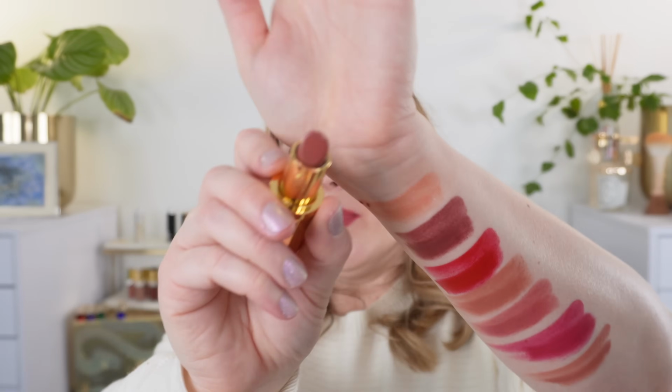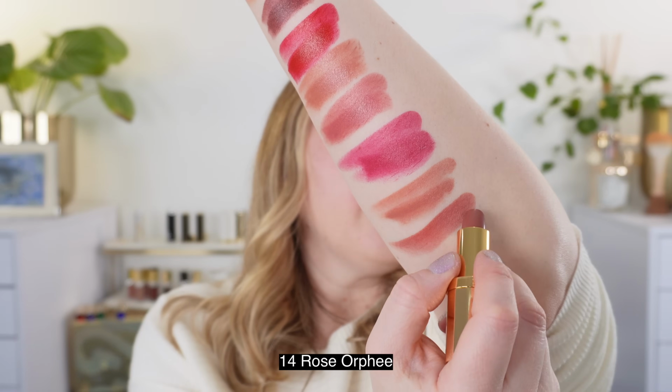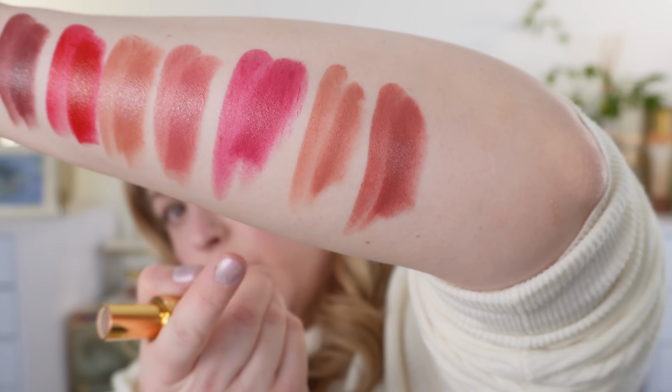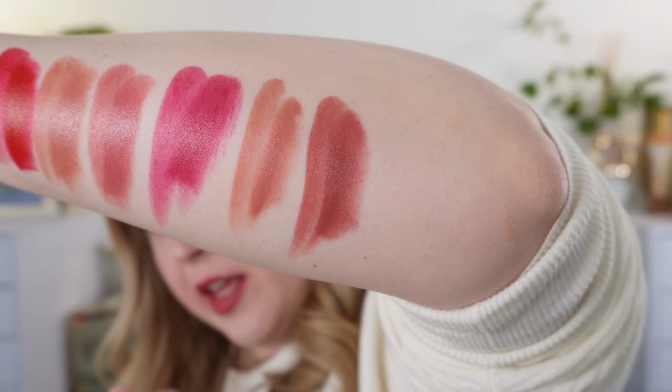And then we have 14 Rose or Fay. And I have to say, I thought this was just going to be like a pinker version of 13, but this is really going to be more of a medium tone tea rose. So we have 9, 13, and 14. Let's take a look at these on the lips.